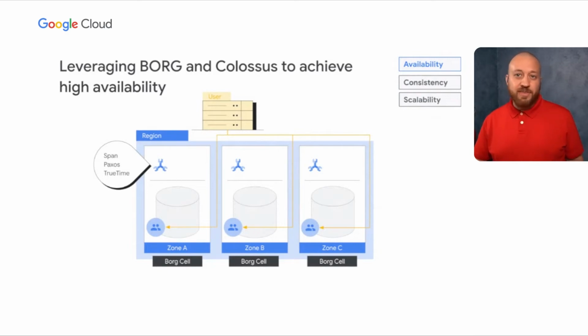The zones can be within a single region, as shown here, or across multiple regions. If you have a regional configuration, you have zones close together that provide the lowest read and write latencies, but you only get an SLA of 4 nines availability. In a multi-regional configuration, your zones are located farther apart, which can increase latencies, but it provides global scalability and an SLA of 5 nines availability.